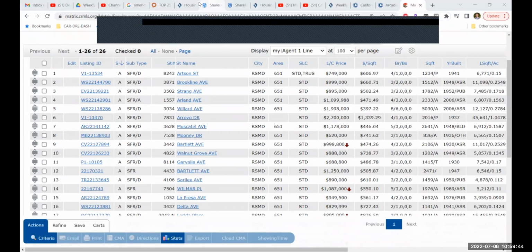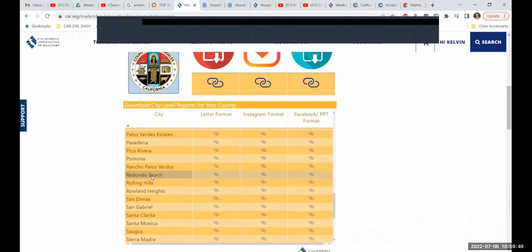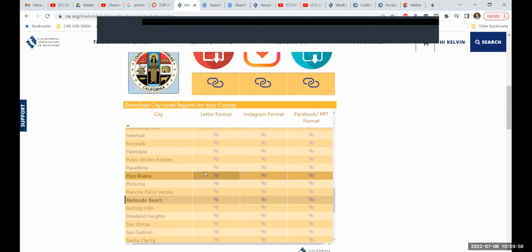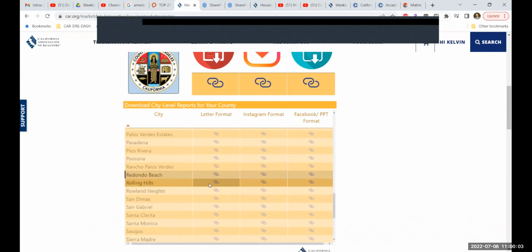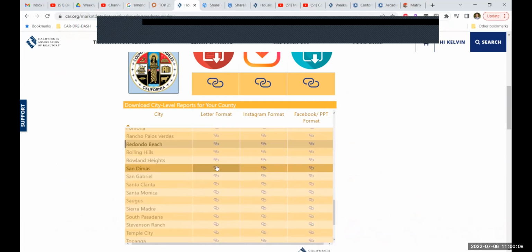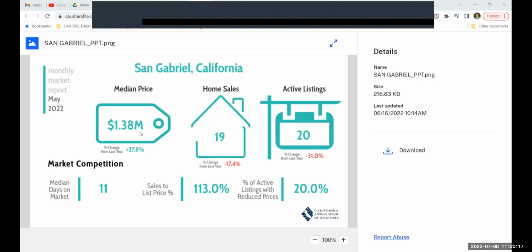If I wanted to see the trends, then I just go over here. Do you guys see the Rosemary slide here? Hold on. I gotta pull up Rosemary. For some reason, I don't see Rosemary. I see every other city in here. I'm just gonna have to do San Gabriel then. So hopefully you guys see San Gabriel pulling up in a second. See it. Wow.